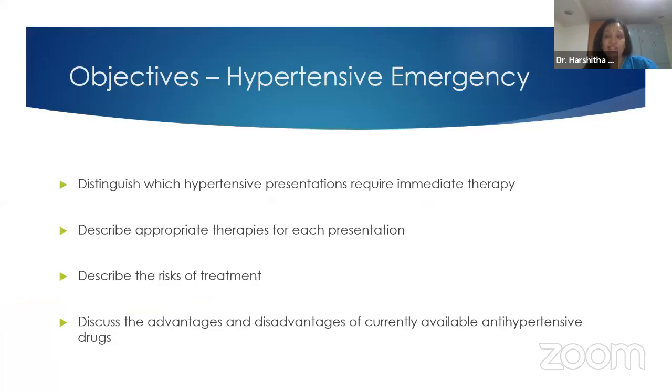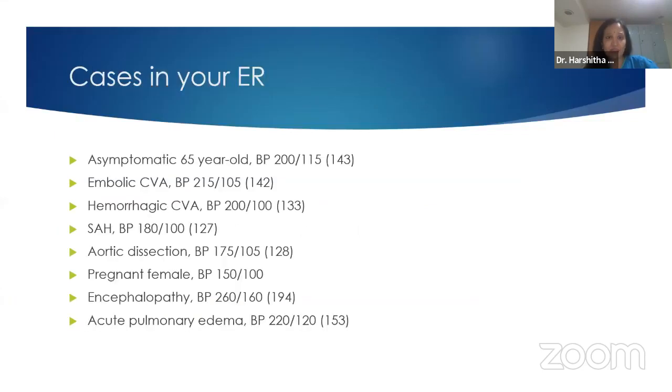So you might receive several such cases in your ER, like an asymptomatic 65-year-old with a blood pressure of 200 by 115, or an SAH patient with a blood pressure of 180 by 100. In all these cases that you're seeing, is there anybody who wants to unmute and tell me in which cases would I reduce the blood pressure and to how much?